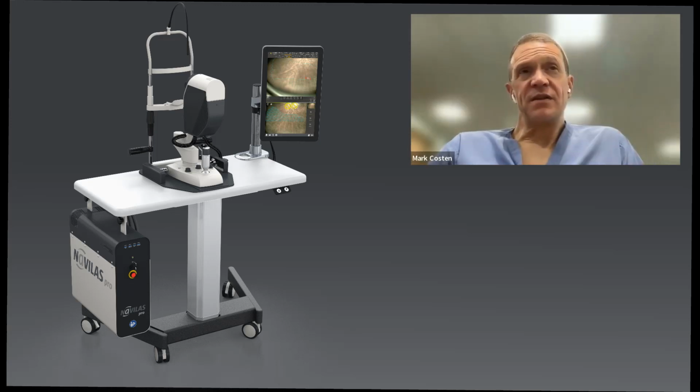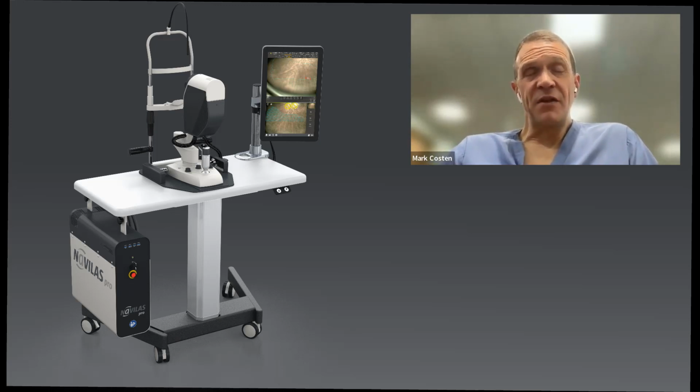Allied health professionals have been doing YAG laser, peripheral iridotomies, capsulotomies quite extensively, but I think the realm of retinal laser has been relatively protected. And obviously clinicians are busy, they've got a lot of demands on their time. I see a definite role for allied health professionals taking this on and doing some of those pan-retinal treatments, because I think it's eminently teachable.